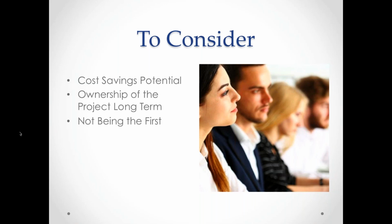Now, it is very hard to convince a specifier to be the first to try something out. So even if in your region literally nobody has specified Biotic Earth, if you're up against that, if you're kind of greenfielding it, you want to promote it like you're not.